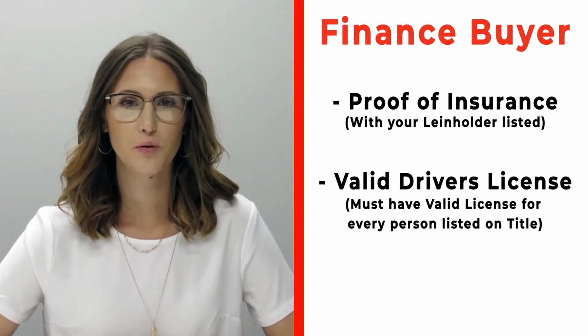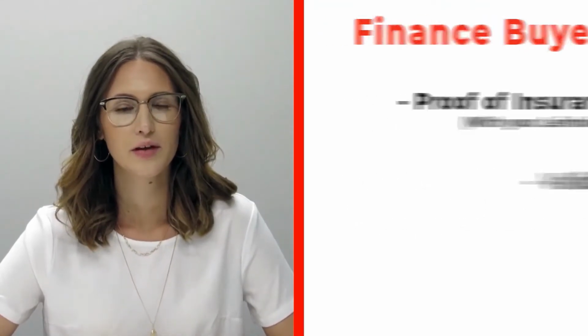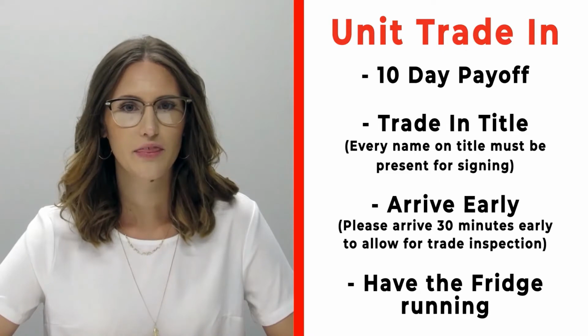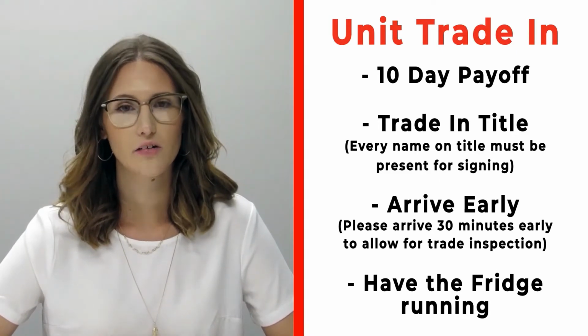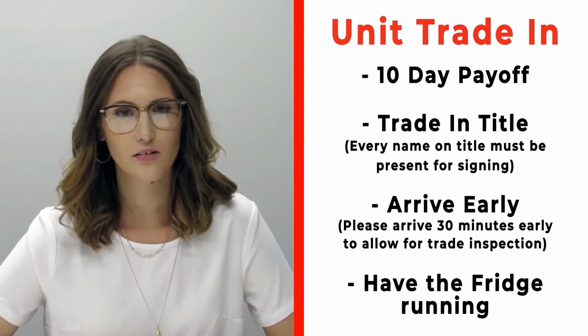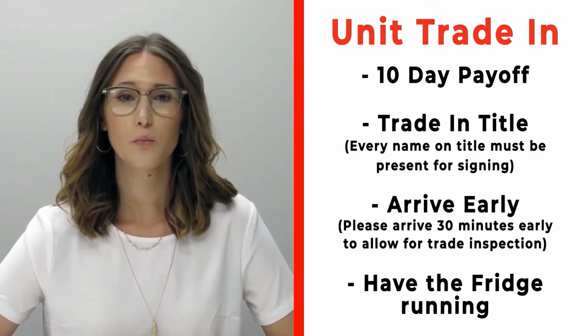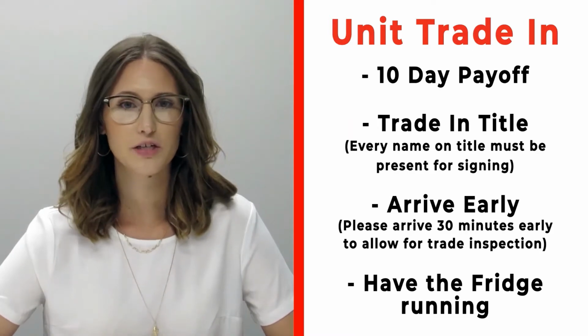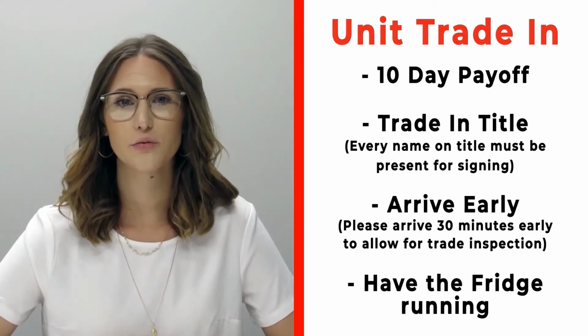Also, make sure that you bring all valid driver's license of all persons that will be listed on the title. If you have a trade that you're trading in with us, please make sure that you bring your 10-day payoff as well as your title and all persons who will be listed on the title of that trade. Arrive 30 minutes early before your appointment time so we can properly inspect your unit, and also make sure that you have the fridge on and running prior to arrival.